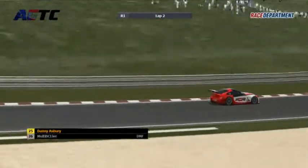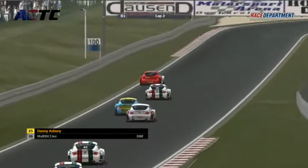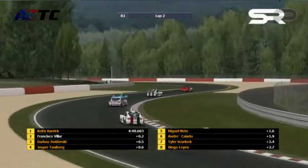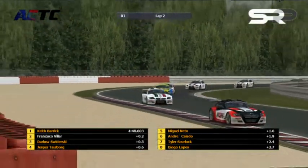Barrick's in the lead. Sorry to interrupt there, Toby. Barrick is into the lead. He's taking the lead from Francisco Villar, his great rival from ATCC. 3rd place is still Swiderski. 4th place is still Jesper Torborg. There's a small gap back to NATO, Caiado, Skurlock and Lopez.